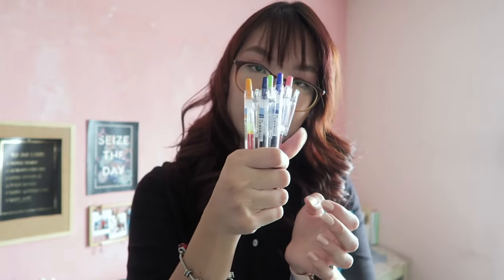I personally, on a normal school day, don't bring my pencil case. I just pick a pen and a cute colored pen, and put it in my top pocket. It's just convenient, like when you need a pen, you just pull it out, and then when class is done, you just put it back there. I just find it a hassle to have to get my pencil case and put everything back in. I also got these Pilot Juice colored pens.